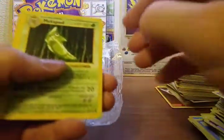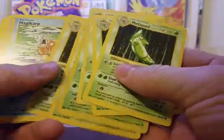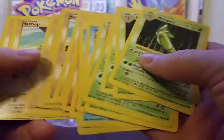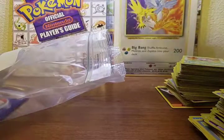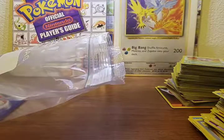Oh, come on, come on. Shadowless Metapod, Shadowless Metapod. Bunch of Shadowless Metapods, Shadowless Magikarps, regular Machops, Shadowless Machops, and a bunch of Machops. Okay, we still got quite a few cards to go, so anything could happen. And if I get a rare holographic in here, I'm gonna freak out.